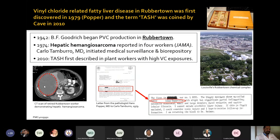These were saved, and I found that box and looked at it. While the cancers are what got everyone's attention, what was actually more common was the fatty liver disease. I thought I was very smart as a trainee to realize that. And then a couple years ago, I found this letter from Hans Popper, who's the greatest liver pathologist of all time, probably. We have a Hans Popper Memorial Lecture every year at our liver meeting.